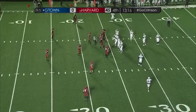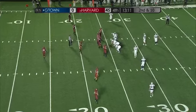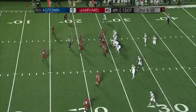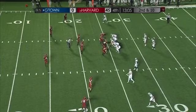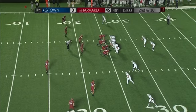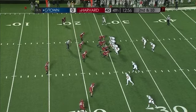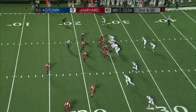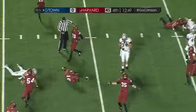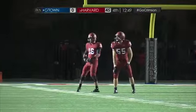In last year's meeting between these two teams, it was a very similar story. Harvard outgained the Hoyas 558 to 227 in a 34-3 win down in D.C. It's just the second all-time meeting between the Crimson and the Hoyas. Georgetown only joining the Division I ranks in 1993 as that pass is tipped. It falls harmlessly down. Luke Hutton got a hand on it.